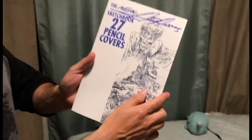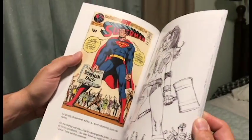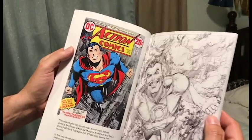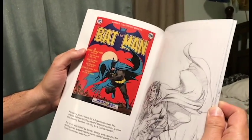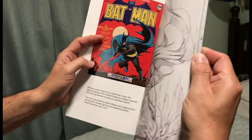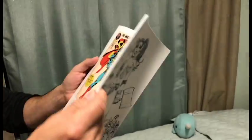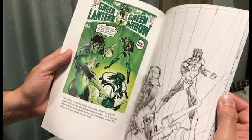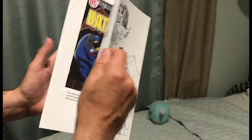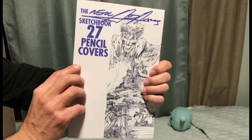It's the Neal Adams sketchbook, 27 pencil covers, and they explained to me that he was able to do famous renditions of comic book covers in different styles with different characters. So he took a lot of the classic covers and redid them, and he's got a lot of notes that he wrote on the bottom of the book. I bought this for my daughter, who's starting to sketch a lot of cool characters. I thought it was a really interesting book, how he recreates these characters and these different famous scenarios.